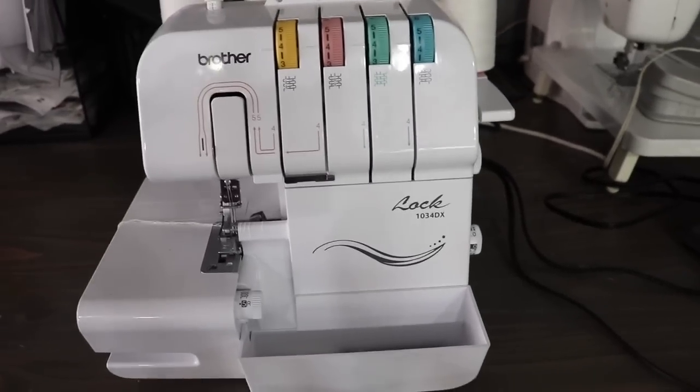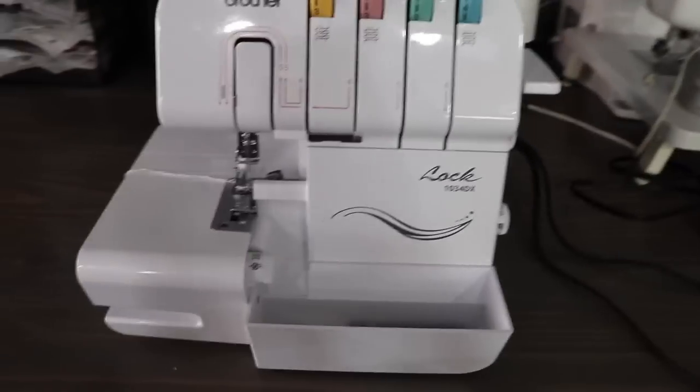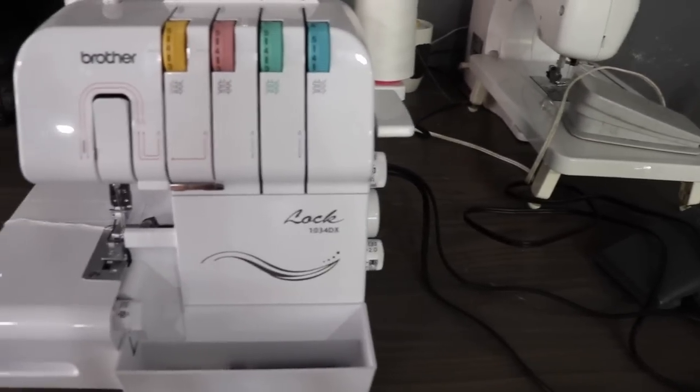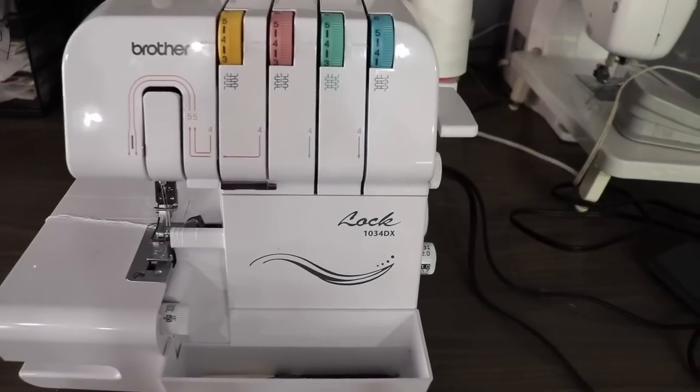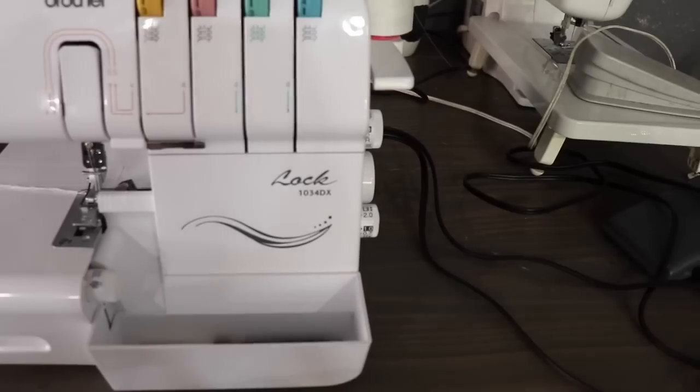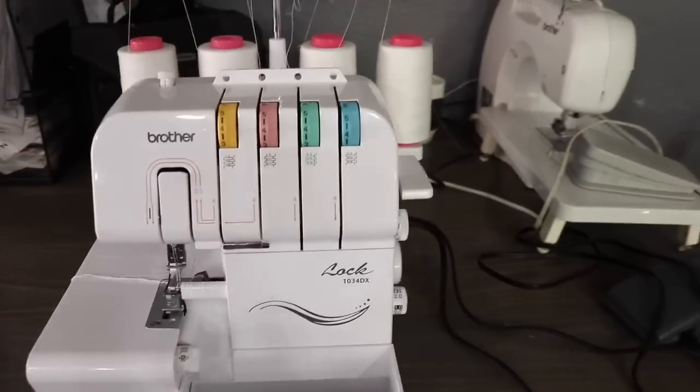Okay guys, so this is the serger that I'm gonna be using. I got this at Walmart, I wanna say about 2 months ago. I got it at Walmart for $1.99. And it's the Brother Lock 1034DX, and I love this machine.